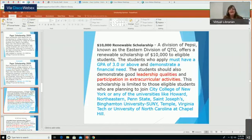All right, here's another thing. Must have a GPA of 3.0 or above. If you don't have a GPA, move on. Must have financial need. Leadership qualities. Did you participate in extracurricular activities? And are you planning to join certain universities? All of this is information that you've got to find. Otherwise, you're going to waste your time looking at these outside scholarships.